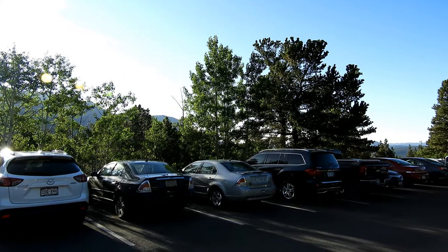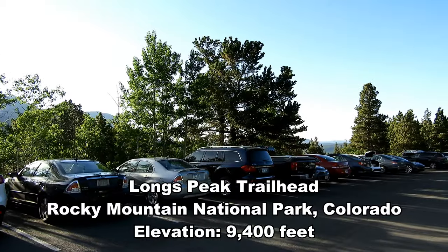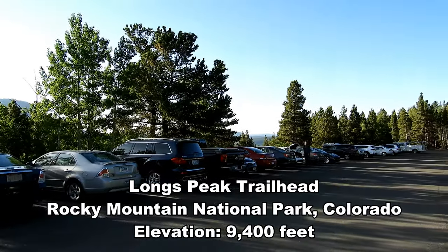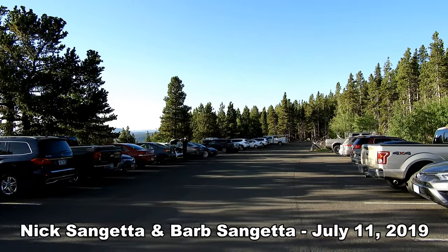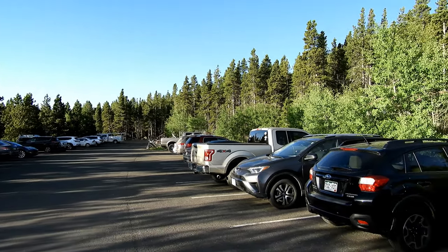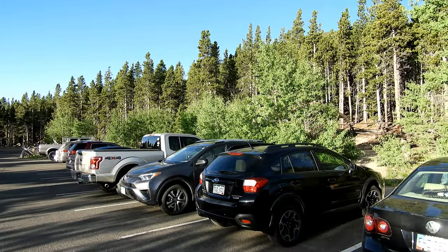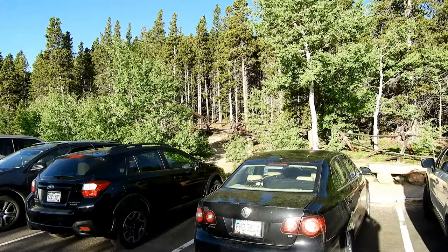Good morning. We're here at the Long's Peak Trailhead, and we pulled up at about 10 till 7, and I'd say that there was maybe about 10 to 12 spots left up here. Not too bad. I think that it's a little less crowded because of the snow on Long's. I think Long's Peak is still out of commission, and that's why there's not a lot of people here right now, because normally we're parking halfway down the road in the middle of July.